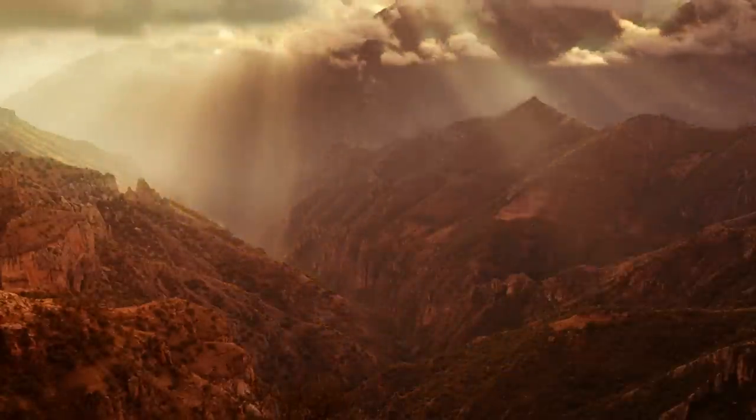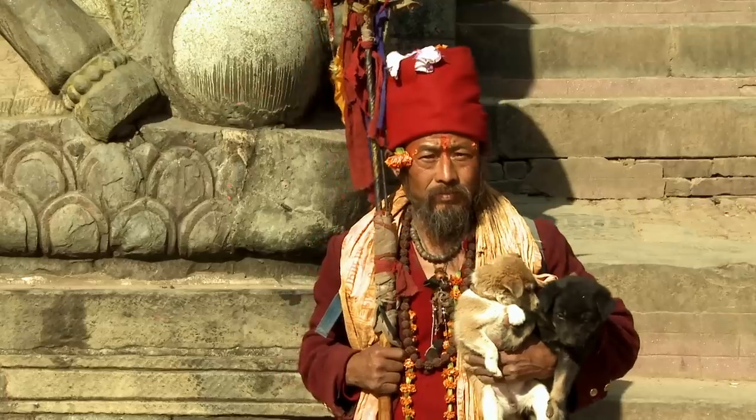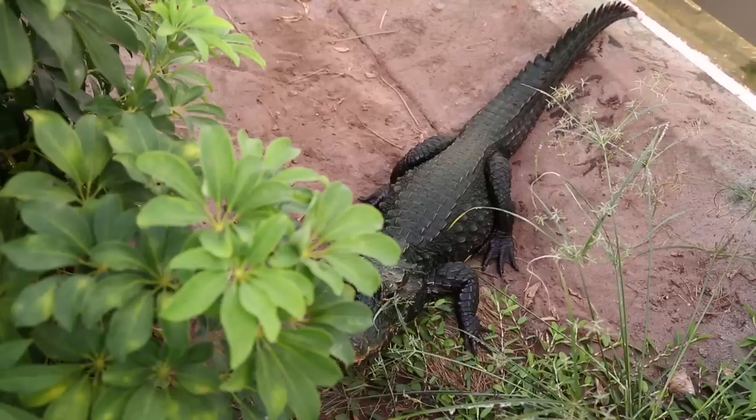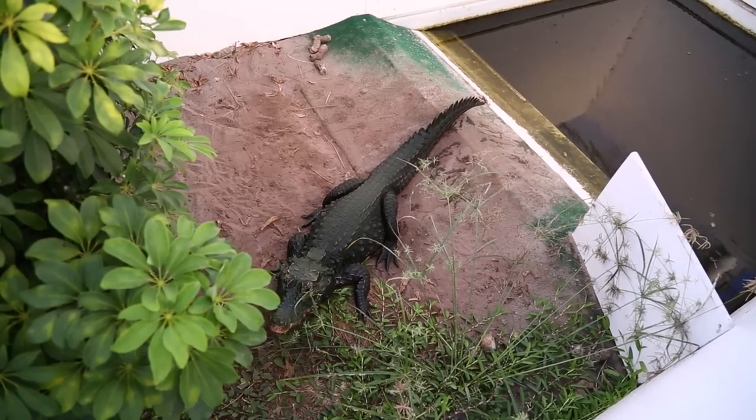Today, we shine a light on the little guys of this world. Sure, we all get a kick out of the cute and the cuddly, but in the natural world, small can also be feisty. Like this guy right here.